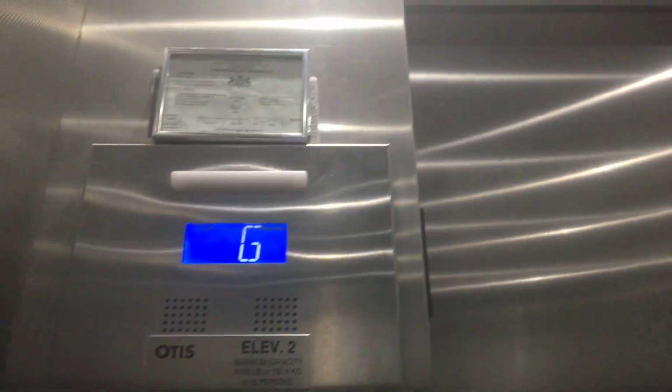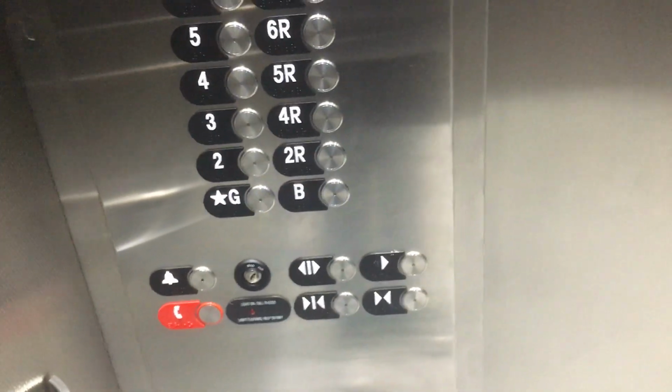Elevator 2, the other one's elevator 1. There's a certificate installed in 2016. CPF for the type of elevator, combination passenger freight. Brew House, here at ground.